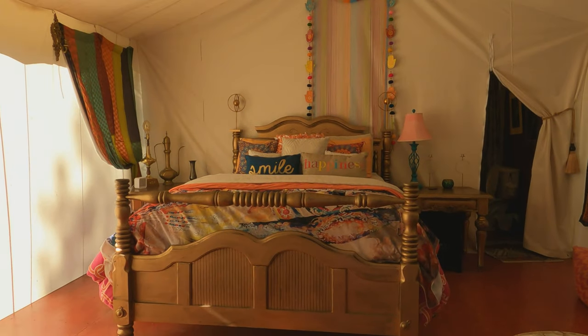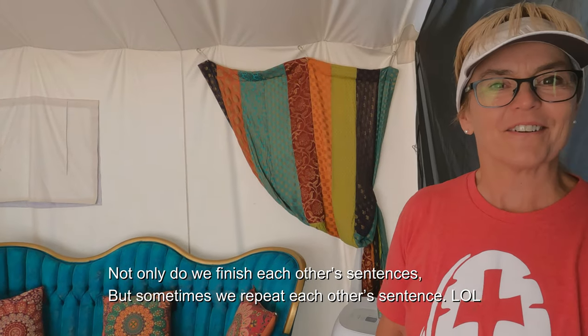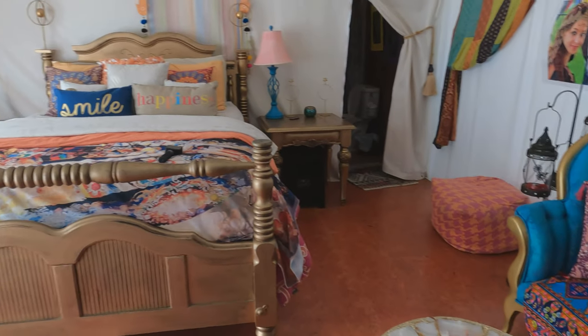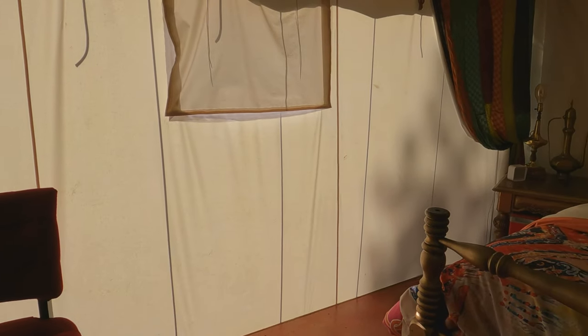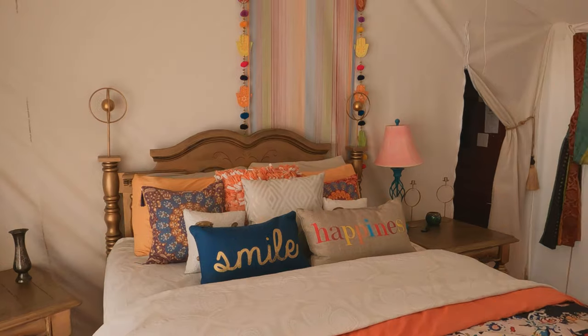Guys, you are not going to believe what's behind this flap. Let's take a look. It's our home for tonight. This is our home for tonight. We're glamping. We're so excited. It's our first time. This is our first time glamping. We're getting the first look at this place ourselves. This is called Arabian Nights. So cute. It is super cool. This is like the coolest tent I've ever seen in my life.